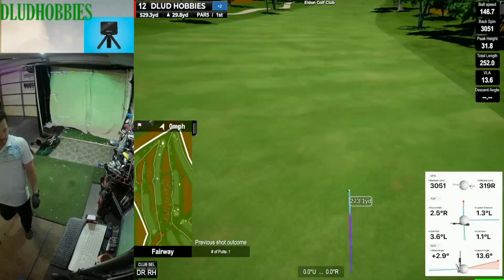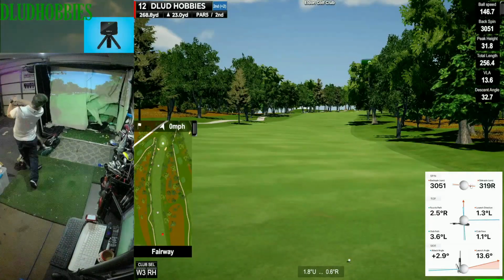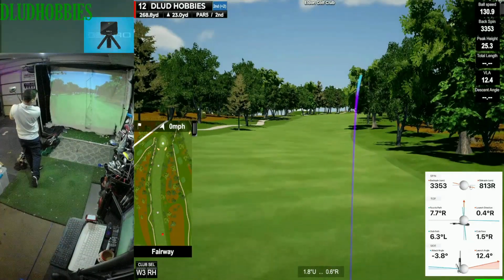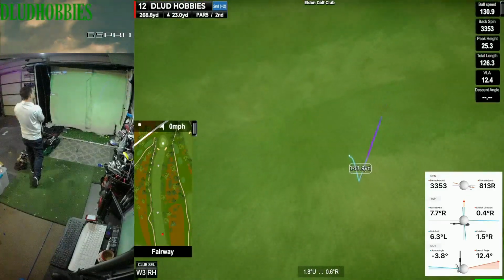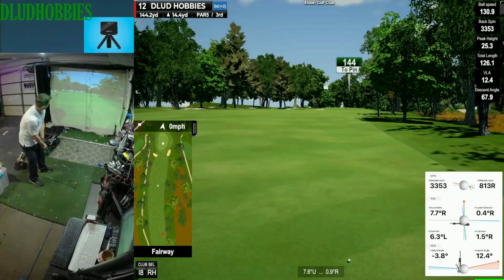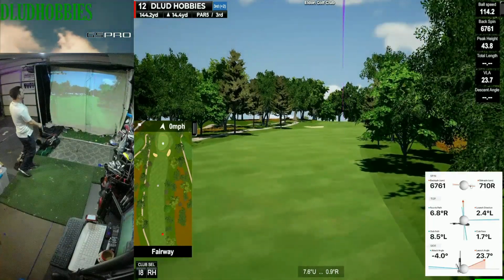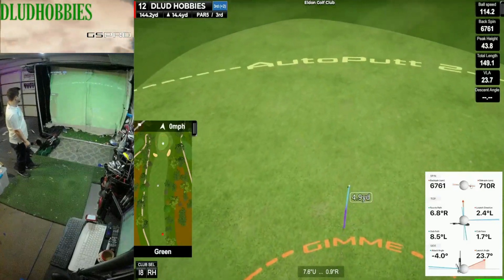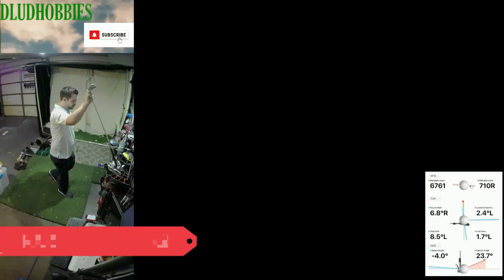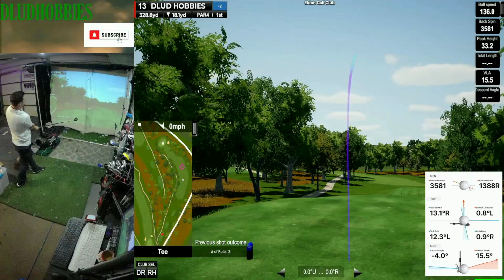Another good drive. Backspin's down. Trying to get that thing into the 2000s. We've got to get the attack angle a little better. Here I find a tree, and we go 144 remaining, about 15 yards up the hill though. And that goes a few yards too long for a birdie, but an easy par.